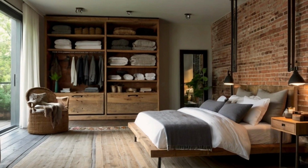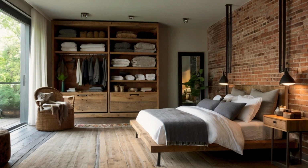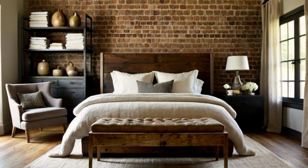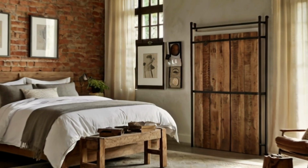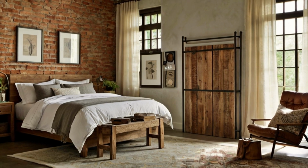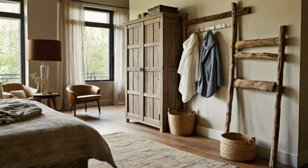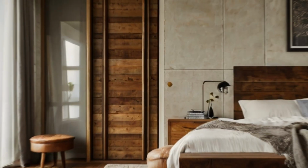The walls tell their own story. Maybe one features exposed brick or stone, a nod to the home's rustic roots, while others are adorned with contemporary art that echoes the colors and textures of nature. The interplay of textures is key here, smooth and rough, soft and hard, each element carefully chosen to create a sensory experience. Storage solutions are both beautiful and functional. A modernized armoire might house clothes behind sleek doors, while open shelving displays cherished objects. Each piece serves a purpose while contributing to the overall aesthetic.